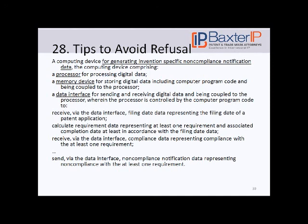Okay, and then we've got some steps done by the processor, controlled by the computer program code. So receive via the data interface, and I've just made this up, filing date of a patent, calculate one or more steps and associated dates for the completion of those requirements. Receive via the interface compliance data representing compliance with these requirements. Do some more steps, and if any of them aren't ticked off, send non-compliance notification data representing non-compliance with at least one requirement. Okay, so you can go to the examiner and say, there is my artificially created state of affairs.